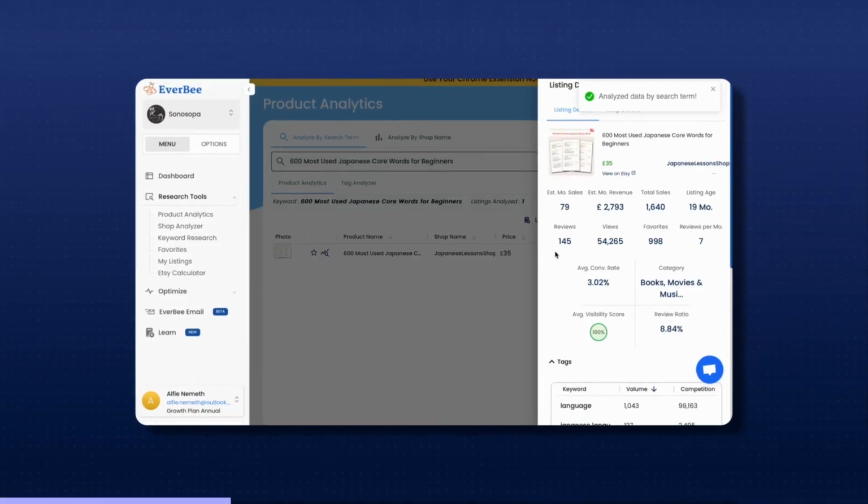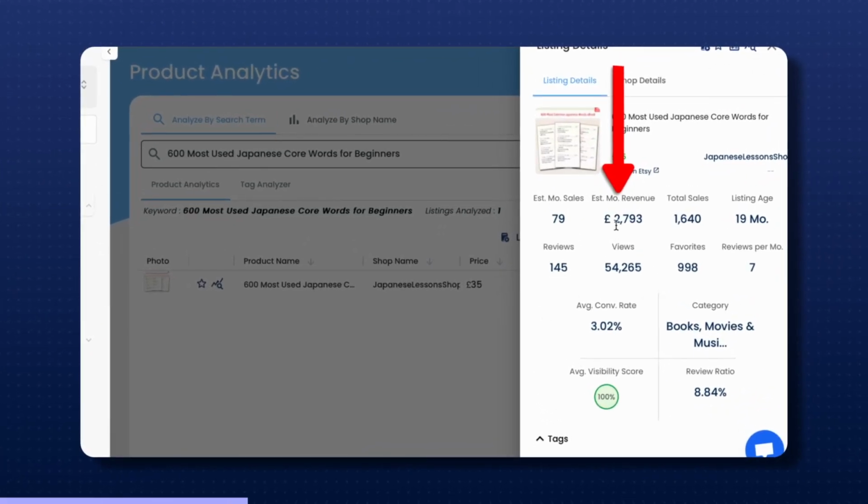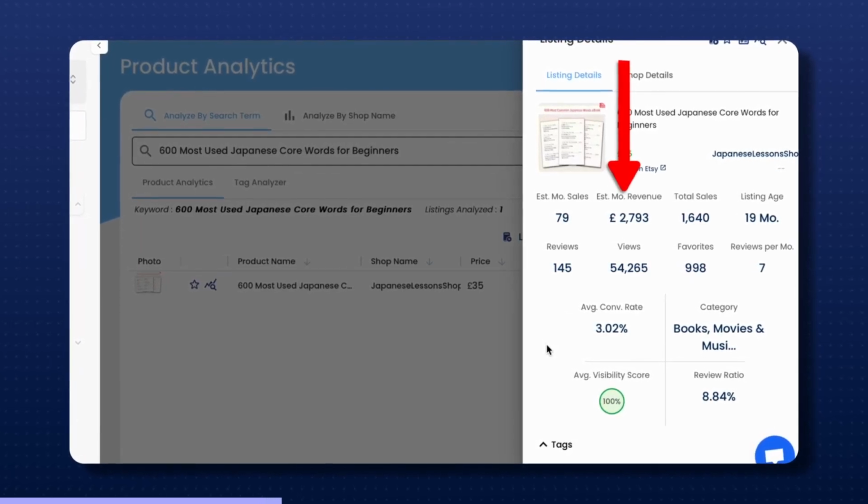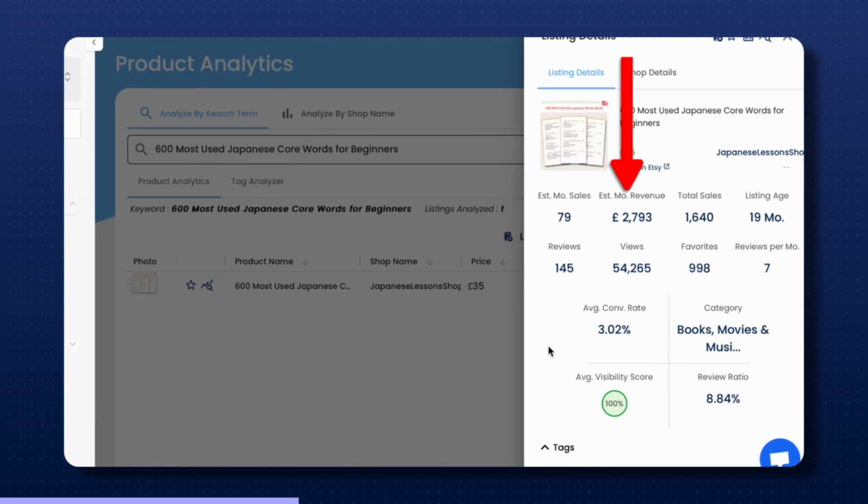But the true magic is in the monthly revenue that these products are commanding. And they're earning up to £2,793 or $3,479 a month, which is a very, very nice income indeed.